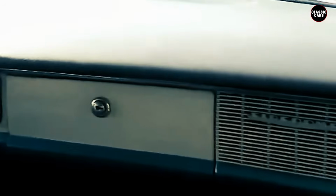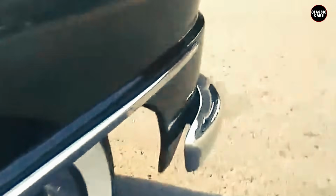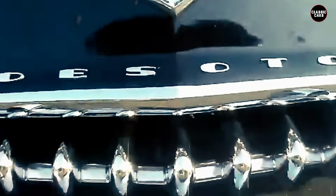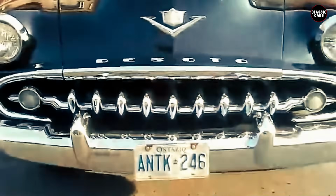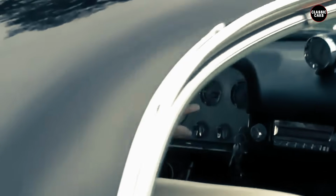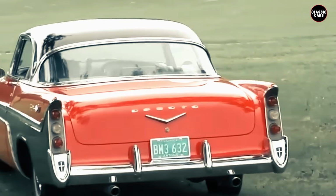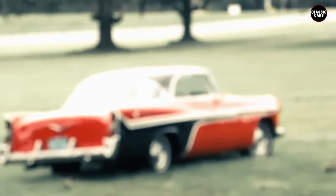While the DeSoto Firedome might have been a symbol of style and power, it was ultimately a car built for a different time, a time when speed and appearance took precedence over safety. Its V8 engine, powerful as it was, was coupled with engineering that was ill-suited for handling such power. And its luxurious features, including the elaborate chrome detailing and sleek design, belied the car's fundamental lack of concern for occupant protection. It became a mechanical and structural disaster waiting to happen.